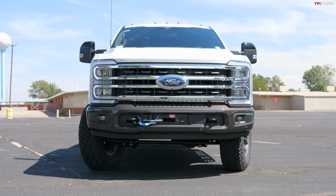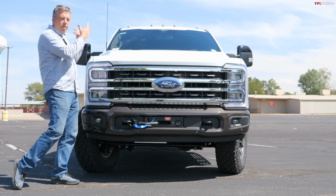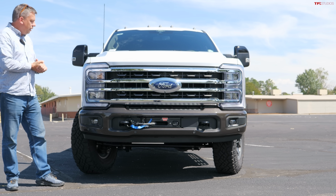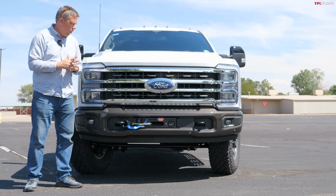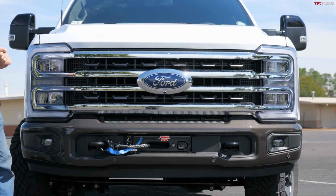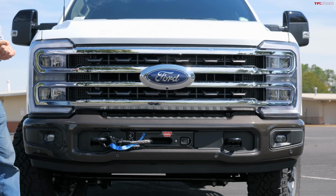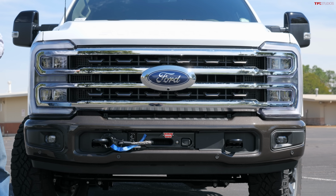Speaking about the dream truck, style is important because you've got to love the way it looks. And I do like the latest Super Duty styling, but I'm not a huge fan of chrome. So if I did buy this truck, I may have to change this grille, maybe black it out. But everything else, this two-tone paint scheme, I think is top-notch. Let me know what you think.